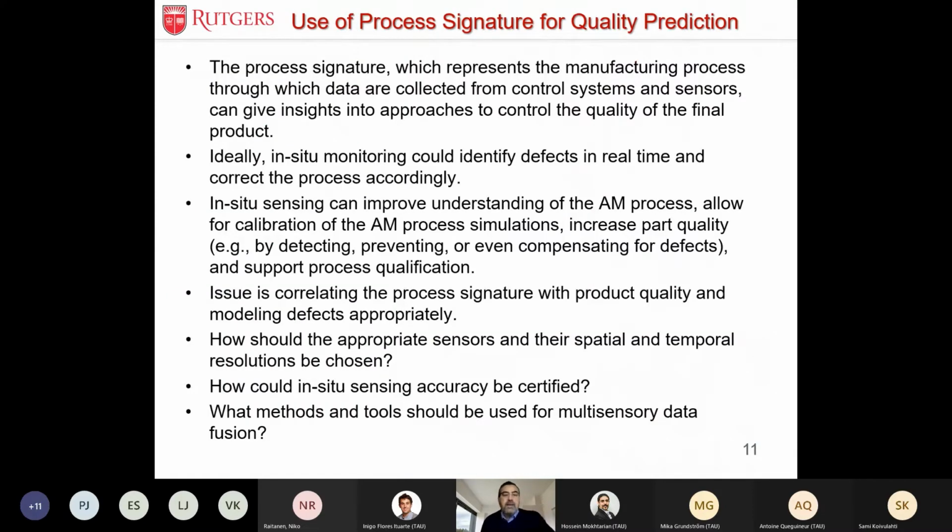So in this respect, we can then talk about process signatures. A process signature, as we call it, represents the manufacturing process through which the data are collected from control systems and sensors, and can give insights into approaches to control the quality of the final product. In-situ monitoring could identify defects in real time and correct the process accordingly, but this is ideally. And in-situ sensing can improve understanding of the AM process and allow calibration of AM process simulations and increase the part quality.